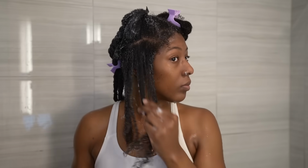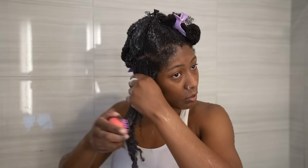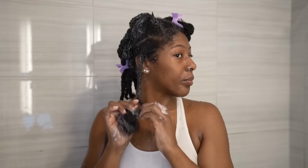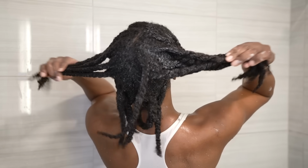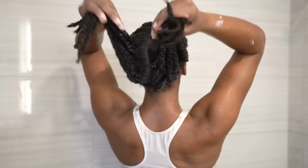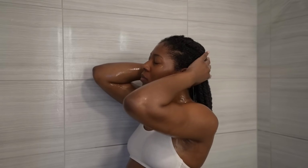Repeat the same exact steps and process all throughout my hair, making sure that I apply the conditioner, finger detangle first, go in with my tangle teaser, then finish off the section with a 2-strand twist. Once my hair has been fully detangled and 2-strand twisted, this is what my hair is looking like. This makes for the easiest wash day routine if you have type 4 hair, ladies and gentlemen. Now I go ahead and rinse out all that conditioner before I apply shampoo.